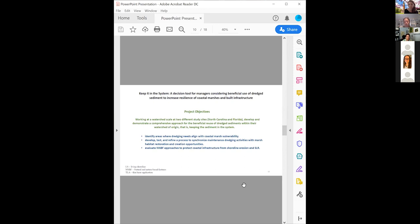So that was a core of this project, is to bring stakeholders together in our two research sites in North Carolina and Florida. And I'm going to tell you a little bit more about those. We're going to evaluate the habitat in the marsh, the dredging options, and consider what we call NNBF, natural and nature-based features. So that can be thin layer application, it can be living shorelines, and then anything else associated with it.